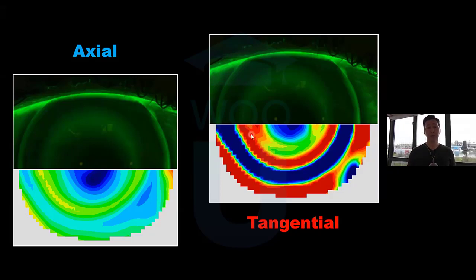Conversely, when we go over to the tangential map, we ignore what goes on in the center. We're concentrated on this red ring and where the reservoir was that's pulling on the epithelium. This deep fluid layer is what's creating the red. And then just going a little outside of there, the blue that you see here is created by the alignment zone. This is the only, I'll repeat that, this is the only part of an ortho-K lens that should physically touch down on the eye and create a mechanical molding of the epithelial surface.